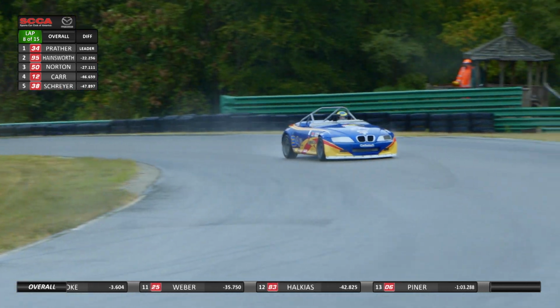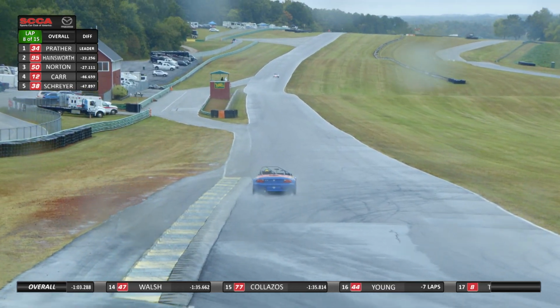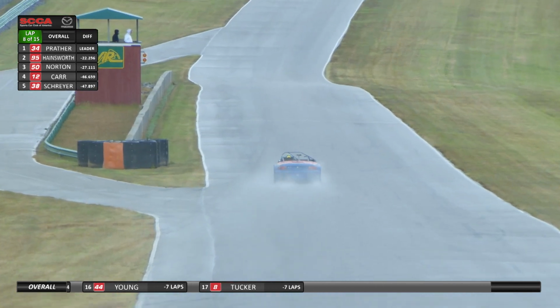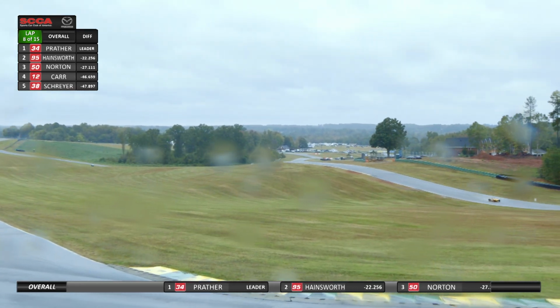The car's still looking so composed. We've seen little wiggles from everybody else pretty much in this race, but Prather has solid hands on the exit of Oak Tree and nice clean exits and apexes, all of it looking really clean. Yeah, that's Sam Halkias in the TR6 in the distance there, and he'll be the next driver that Jesse Prather will attempt to put a lap on.